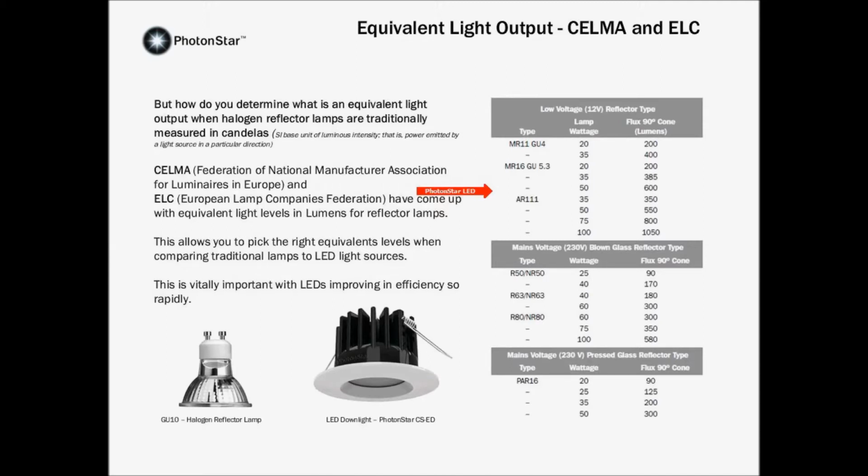Actually, halogens aren't that efficient, and Selmer and ELC a number of years ago conducted, and these are the manufacturers' federations, and the testing was done by the big guys as well. Basically, they tested these things, and they concluded that things weren't quite as rosy as they perhaps led everybody to believe in a theoretical way.